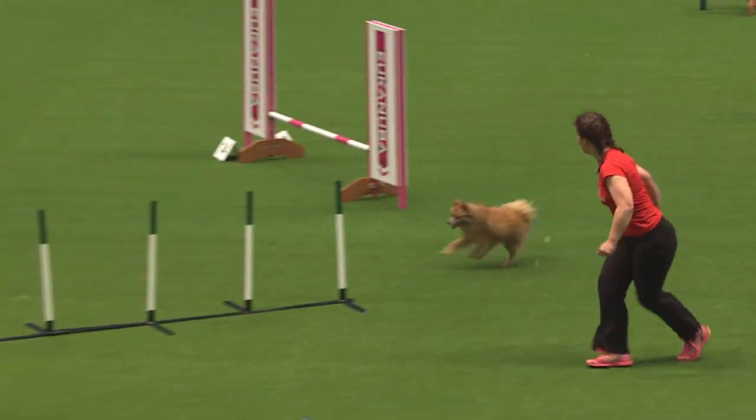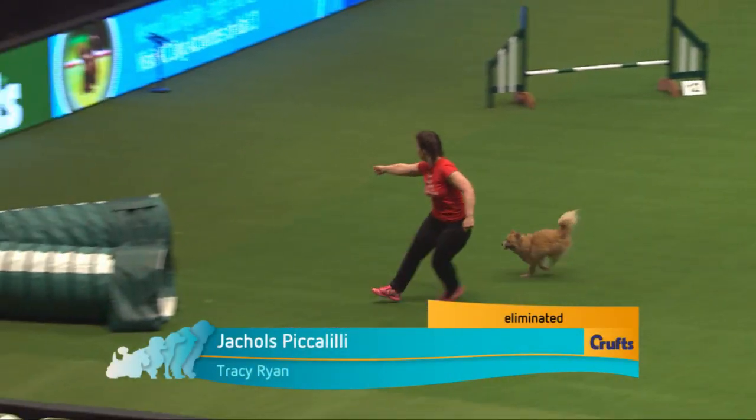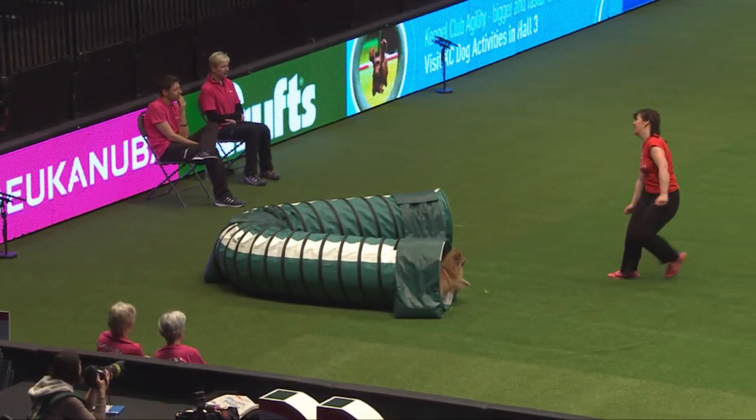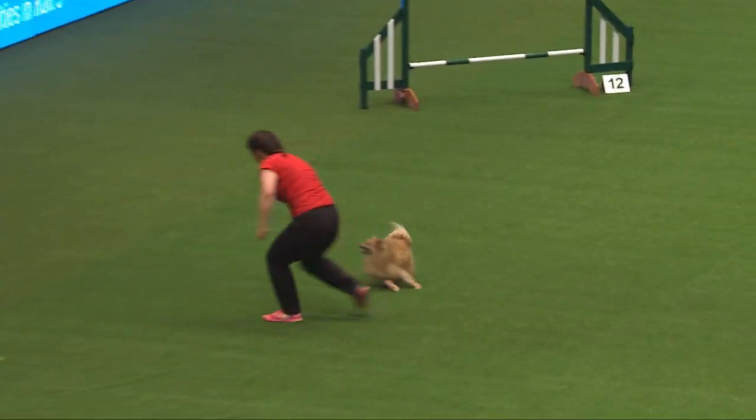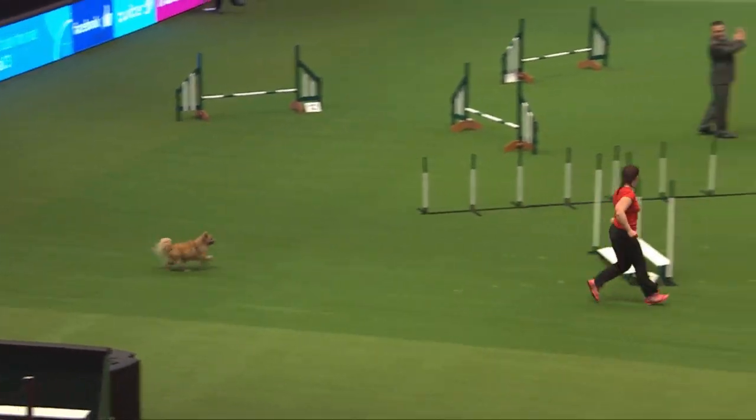Well, here's where it went wrong again. Let's just look at this in detail, Graham. The tunnel now presents both ends, and unfortunately the dog decided to go in the left, and she thought she might try and just put her body in the way and get it to go on the other side, which unfortunately didn't work, but there you go.